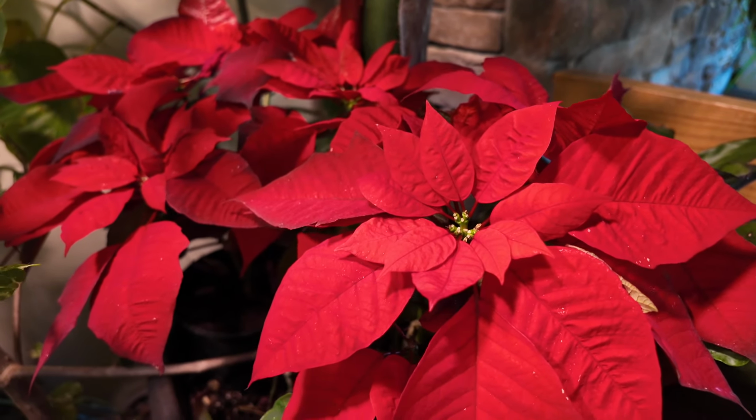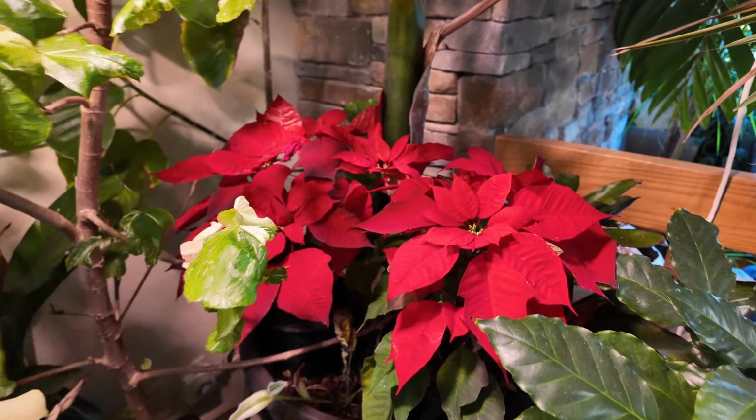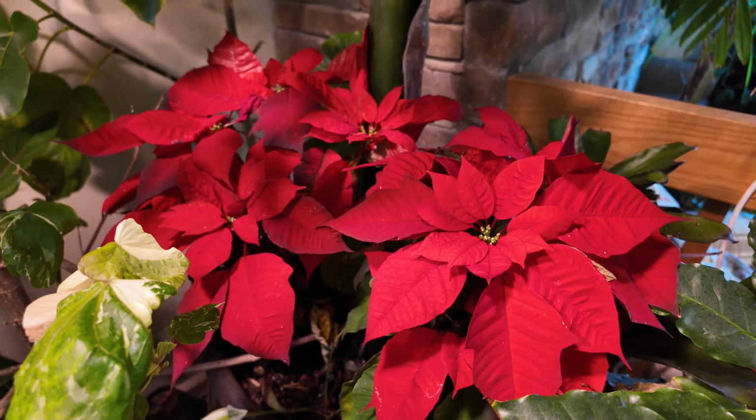So I'm going to bring them outside during the summer, and they're going to grow. Honestly, they'll probably keep their color until May or June before they start regrowing, and then we'll see if I can get them to rebloom for next year.